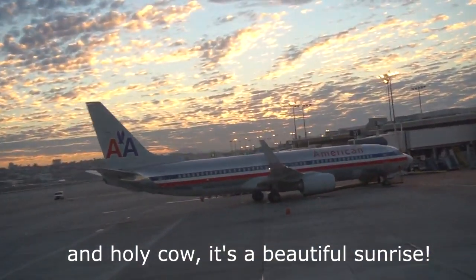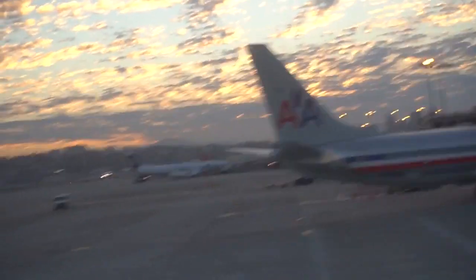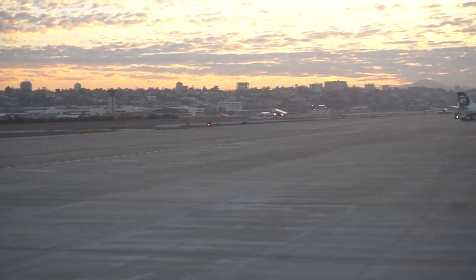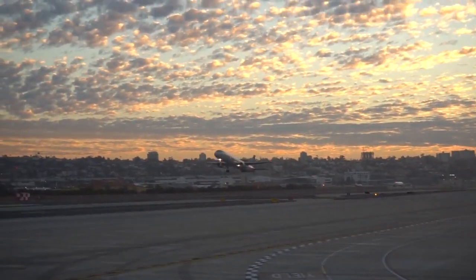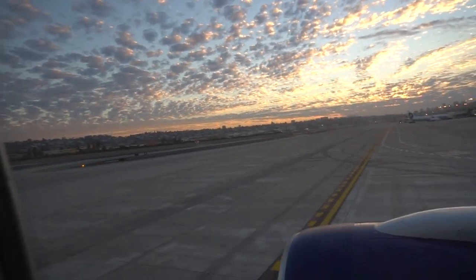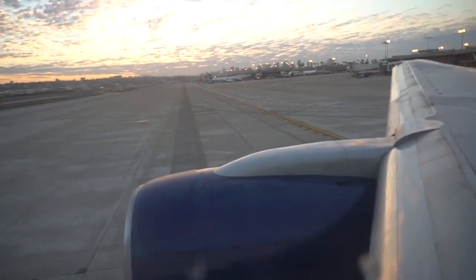Delta, correction, Southwest 4687, turn left, Bravo 8, contact ground, good night. Left turn, Bravo 8 for ground, Southwest 4687, good night. Tower, Hawaiian 38, inbound. Traffic holding in position, maintain 170 knots to left, runway 27, clear to land. 170 left, runway 27, clear to land, Hawaiian 30.